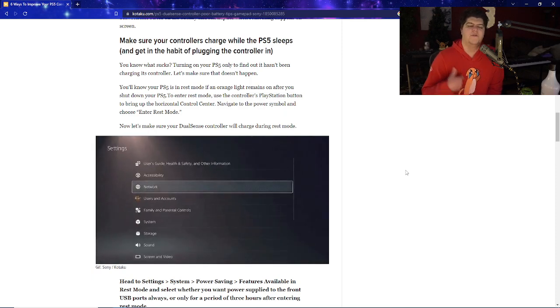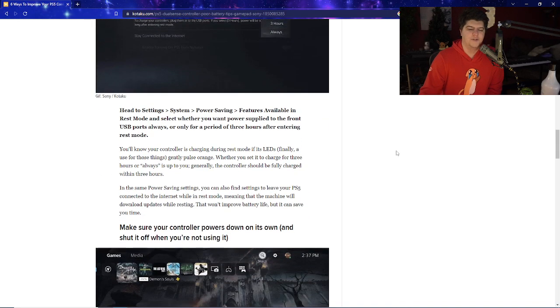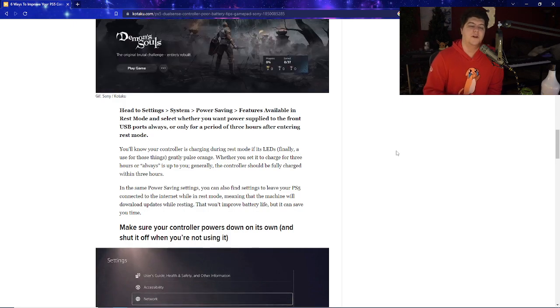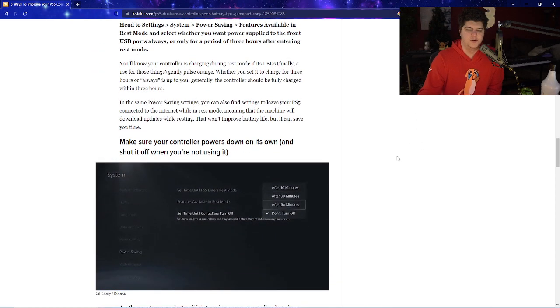So you'll know the PS5 is in rest mode if there's an orange light remaining after you shut down your PS5. To enter rest mode, use the controller's PlayStation button to bring up the horizontal control center, navigate to the power symbol, and choose enter rest mode. You can just plug it in, make sure it's all good, and charge it up. Now some folks fully turn off their console and then try to plug it in, and sadly it doesn't end up working, because it's not on the power, all that stuff in between too.